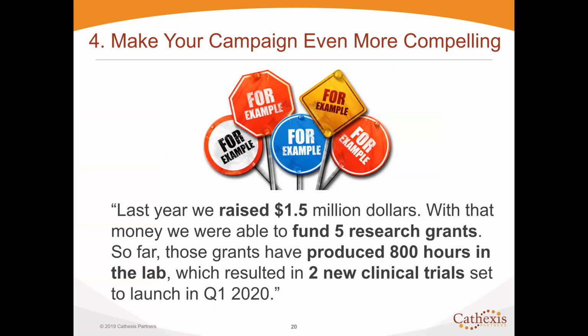For example, last year we raised $1.5 million. With that money, we were able to fund 5 research grants and have produced 800 hours in the lab with 2 new clinical trials set to launch next year. Imagine the impact that someone's going to get from a message like that versus just, we had a bunch of people and raised a bunch of money. Well, that's what we're actually doing with it, and how powerful that can be. And share that back with your participants by making sure that your data goes both ways and you share it out.